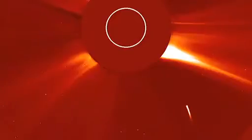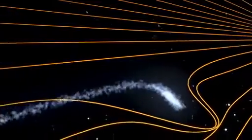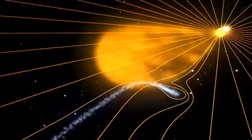Comet tails, with their ionized gases, are affected by magnetic fields, and so they can act as brief tracers. On April 20, 2007, Comet Encke had its tail stripped off abruptly by a coronal mass ejection that carried a strong parcel of magnetic field through the solar system.